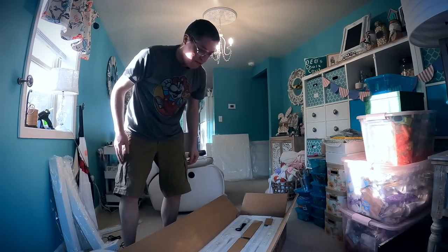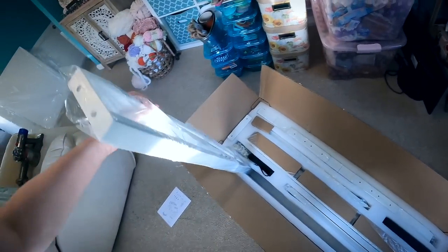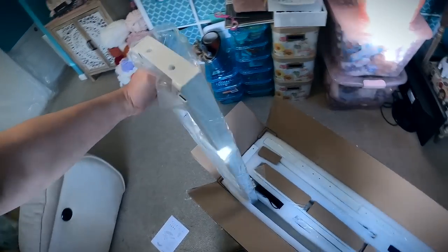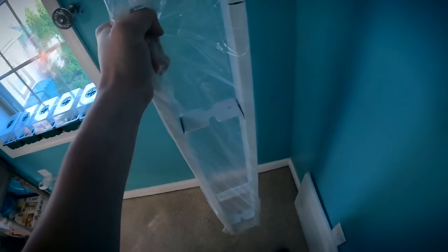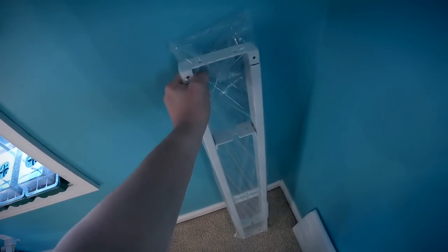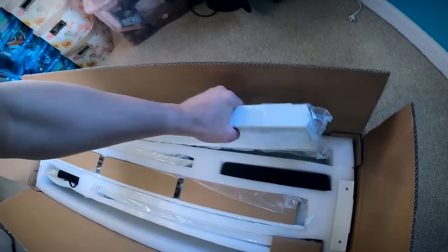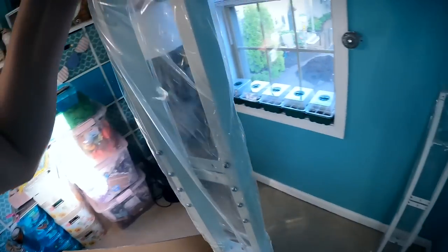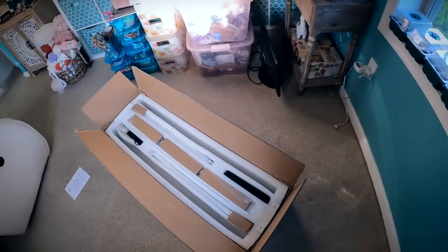All right. These are the main brackets, or whatever you want to call them. I think brackets is correct. that connect to the other pieces. So basically, the tabletop is going to go on top of these. That's number one. And this is number two. Okay. There you go. Very, very heavy.